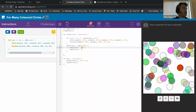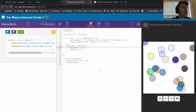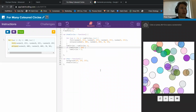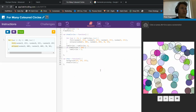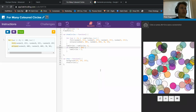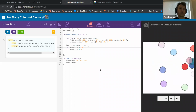And actually that's probably a little bit too much. So let's just start with 100. So now it's going to go up to 100. And when it gets up to 100, you're going to see it go back down to the bottom. It's drawing it, and then it starts over again from the beginning.